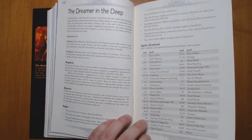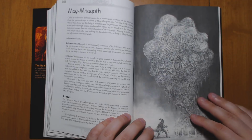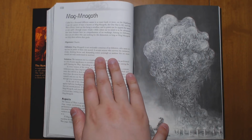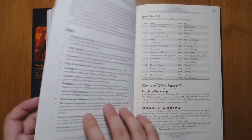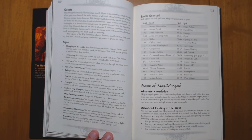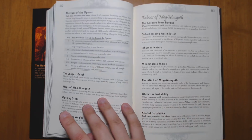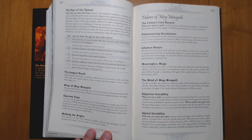The Dreamer in the Deep, obviously that's a Cthulhu reference. We have Mog Nogoth. And each of these has things like their alignment, the types of followers they have, how you join the cult of this particular being. You have aspects, and you have quests and signs. Some of them give you particular spells that really flavor you towards that sort of being. And some boons that you can get from being a cleric of that particular being. You have taboos, so things that are hindrances in some sense.